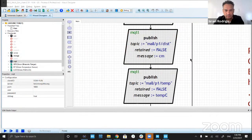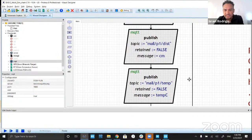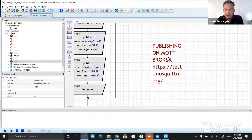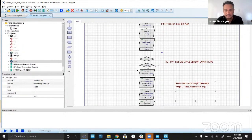Remember, the protocol has to read the information and publish on the cloud. So now I'm publishing. As soon as I finish publishing, I just disconnect, and that's all. If you see here, publishing on the MQTT broker using this protocol. That's it. Okay, I'm not going to spend more time on the coding here, and let's try it before I go forward.